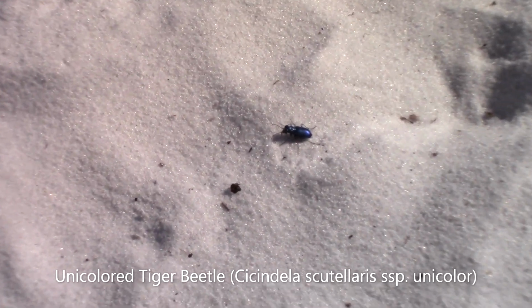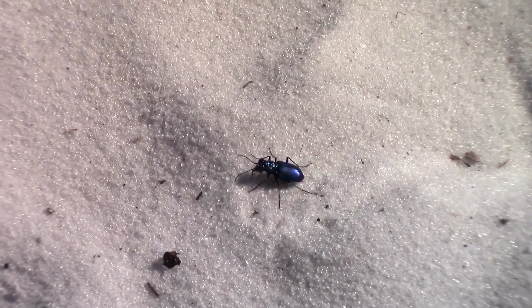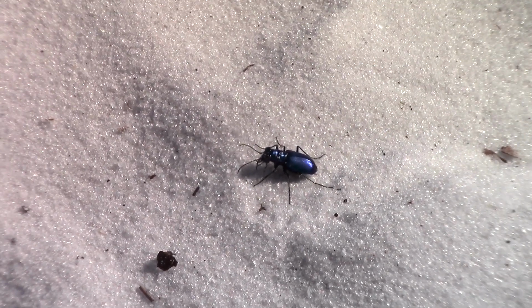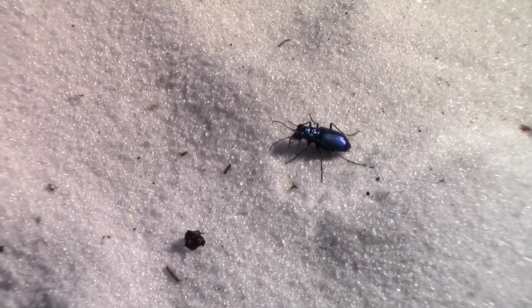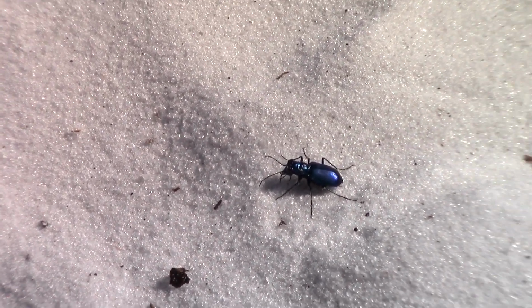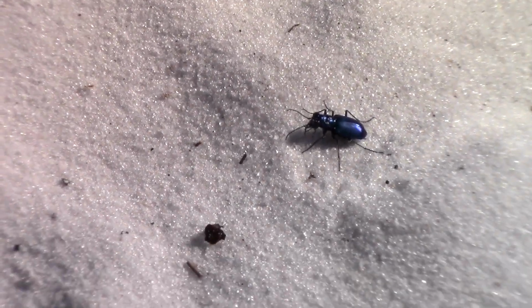This beautiful beetle is a species I don't see too often. This is the unicolored tiger beetle, which is a subspecies of the festive tiger beetle that can be found in southeastern North America, and is actually endemic to that region. This subspecies is entirely metallic blue-green in coloration, and is absolutely unmistakable, with no other species in range looking like this. These guys are pretty common in white sand scrub areas and stick out like a sore thumb against the white sand in the scrub habitats.